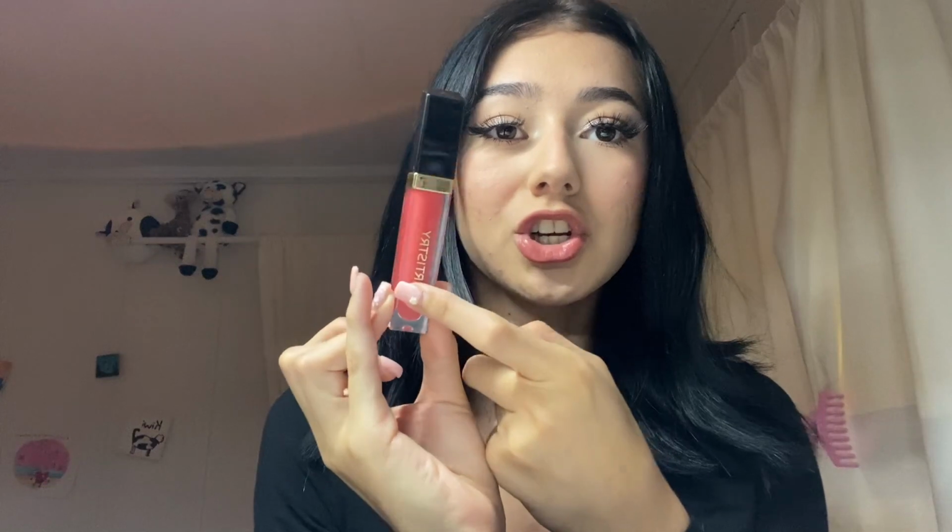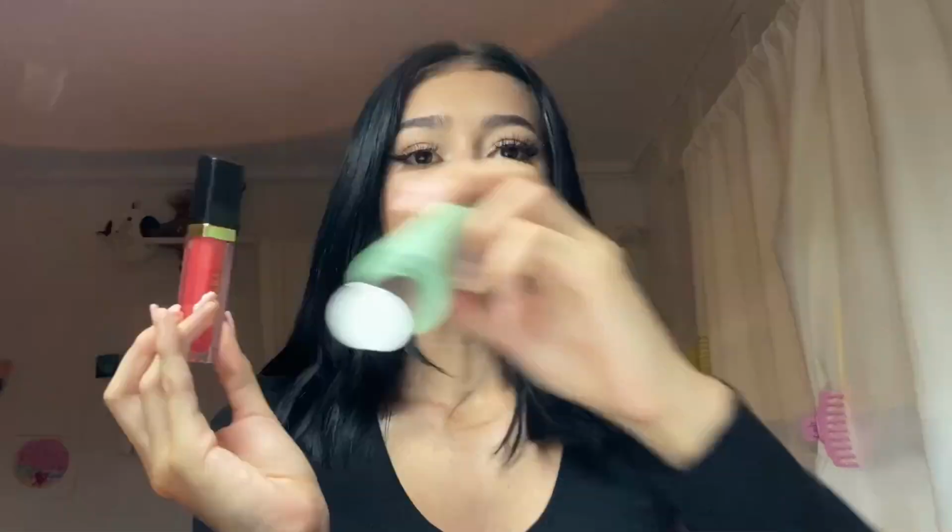But over top, I use this Artistry. This is the same brand as my sunscreen. I use this pink Artistry lip gloss. So this is the finished makeup look.